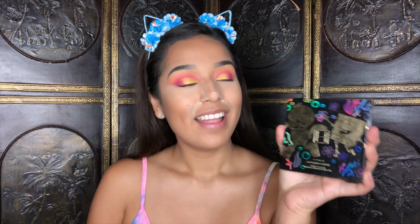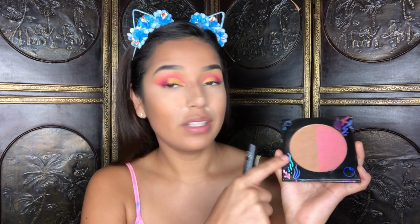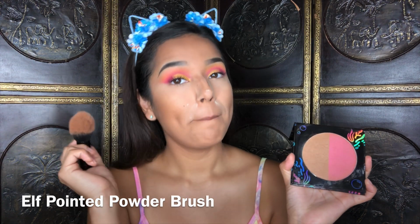So while I'm letting that bake, I'm gonna go ahead and do my bronzer and my blush, and what better to use than this. This is also part of the collection. This is the Hipdot X SpongeBob Sandy Cheeks Blush and Bronzer Palette. I'm gonna go ahead and use the bronzer on this side right now, and for the brush, I'm gonna be using the e.l.f. Pointed Powder Brush. This is the one I've been using lately to bronze my face.